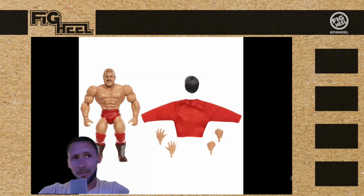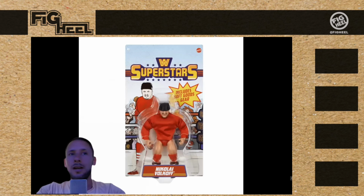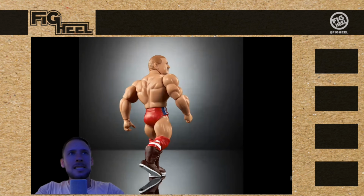And then probably the most lackluster of the set is Nikolai Volkoff. I think they could have put some kind of decal of some sort on the shirt. I know why they didn't put the sickle and such on the hat, but there's really not much going on here, and I don't think that the head looks great. On card, it looks like somebody pulled his hat over his head. Just overall, I don't know. The head looks like him, but it also doesn't. I'm trying to really comprehend this one, but still cool. Nikolai is getting a figure in here.